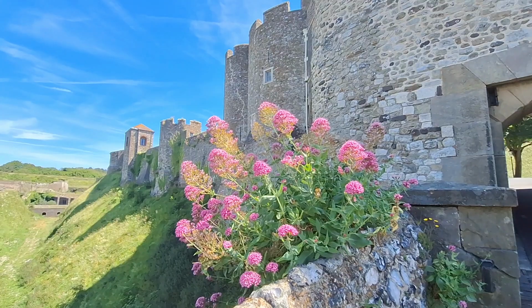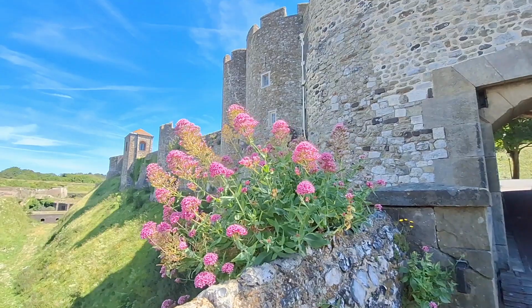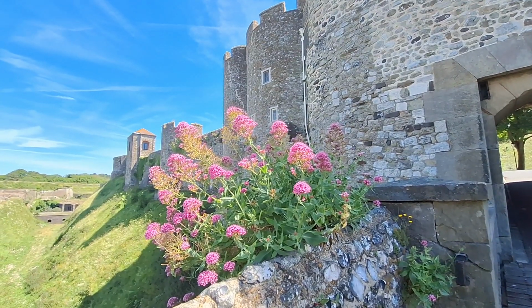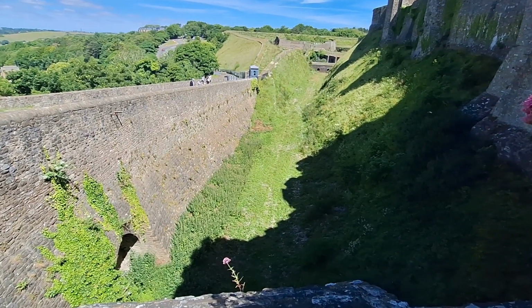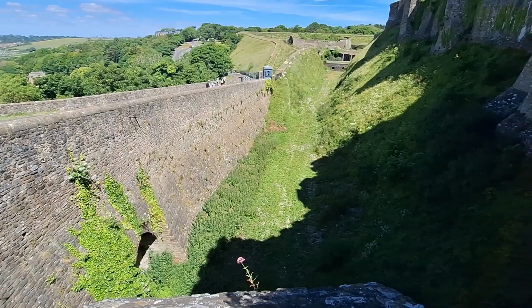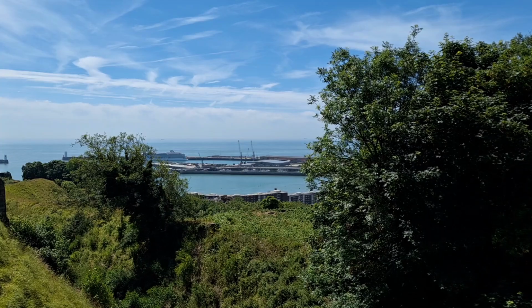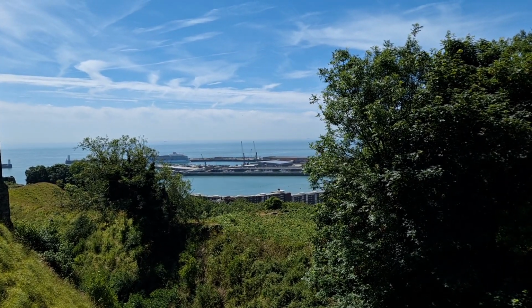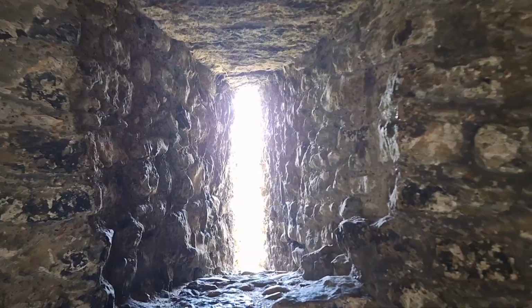If you know me, you will know that I can't help myself not to include beautiful flowers, and I think this is a lovely view. And also the moat around it, nice and deep. And the view overlooking the sea. And let's go in. Oh, just one sec. I spotted this. So we must have a look.